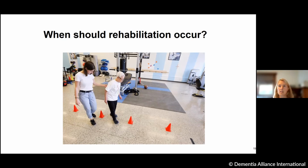But rehabilitation, personally, I think should occur as soon as possible. And so if someone attends a cognitive clinic, then it's something that should be offered to that person if they want it.